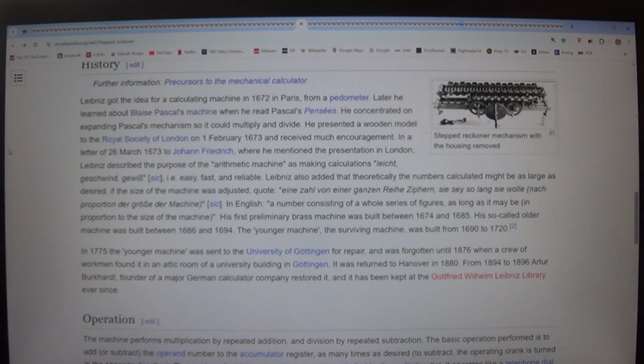His first preliminary brass machine was built between 1674 and 1685. His so-called older machine was built between 1686 and 1694. The younger machine, the surviving machine, was built from 1690 to 1720.